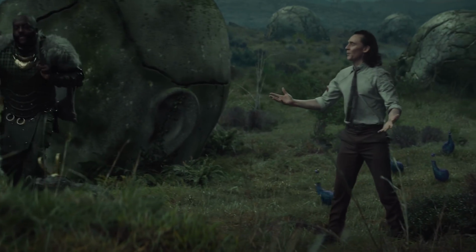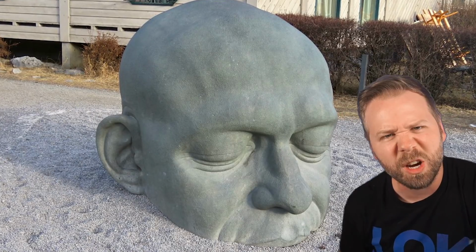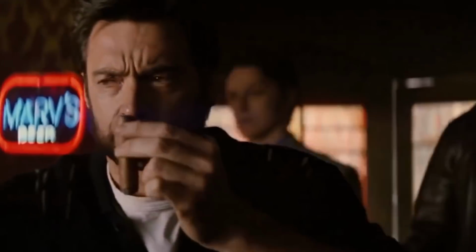And then this row of giant bald head statues partially buried in the ground. Kind of looks like the big head sculpture in Canmore in Alberta, Canada, the home province of that son of a bitch, James Howlett, aka Logan, aka Wolverine. Who'd you think I was gonna say?